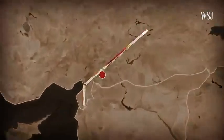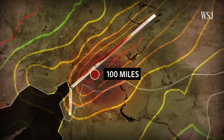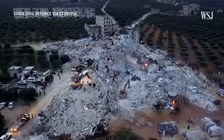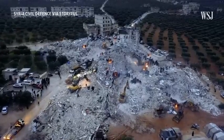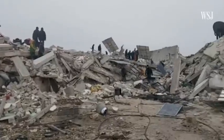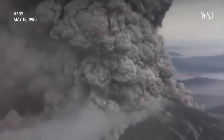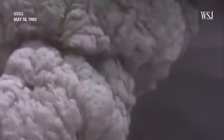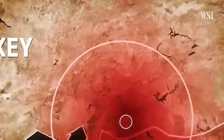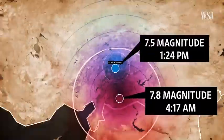USGS estimates that the strike slip occurred along about 100 miles of the fault, about 20 miles shorter than most strike slip earthquakes. These are significant earthquakes for this fault system, and so that is probably an accumulation of 300 to 500 years worth of strain that's built up since the last earthquake. Experts say the energy released in that slip is comparable to that released during the explosive 1980 Mount St. Helens volcanic eruption. The same thing happened 9 hours later in Akinozu, resulting in a 7.5 magnitude quake.